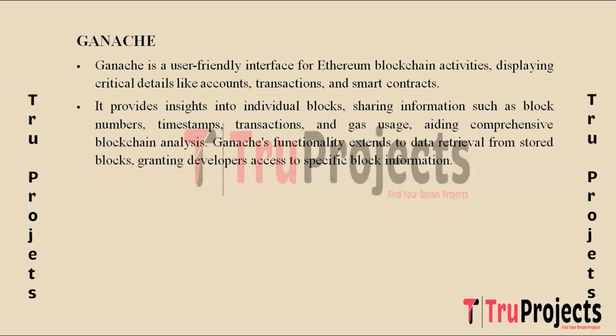And Ganache lets us dive into the details of each block on the Ethereum blockchain. We can find out when a particular block was added, what transactions took place within it, and how much computing power, that is gas, was used. Ganache also enables data retrieval from stored blocks, allowing developers to access and analyze specific block information.